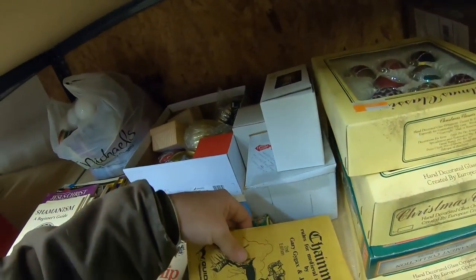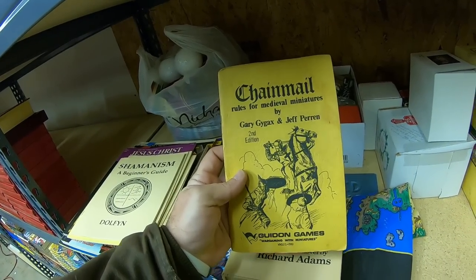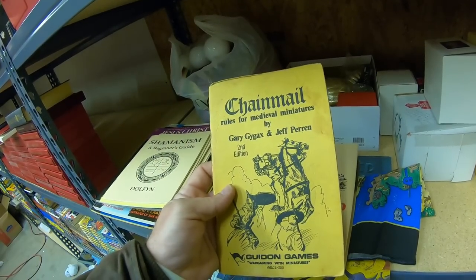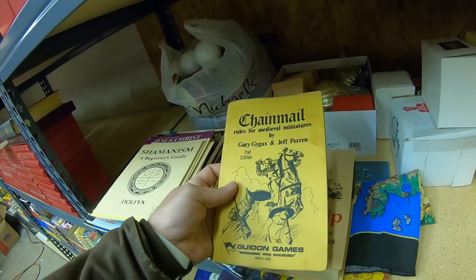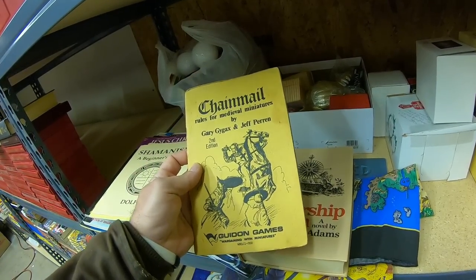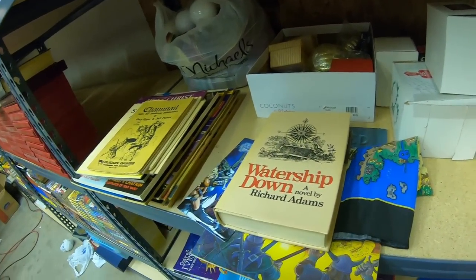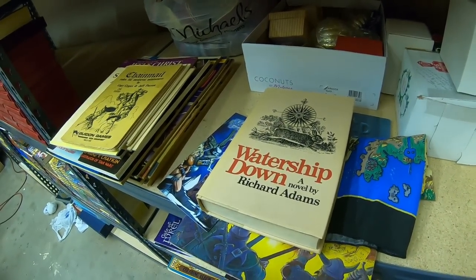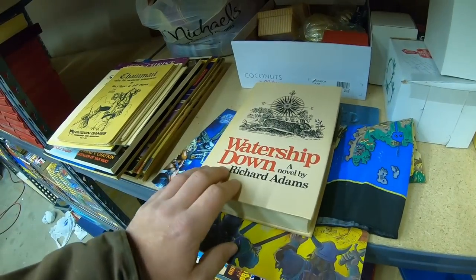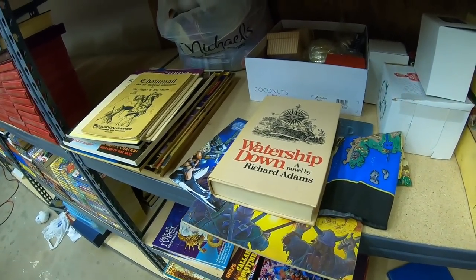This was also in that box, but it belongs by itself. Chainmail rules for medieval miniatures. This book alone comps on eBay for about $450. It's crazy. This right here is the first edition of Watership Down. This novel alone, in the condition it's in, is around $100.